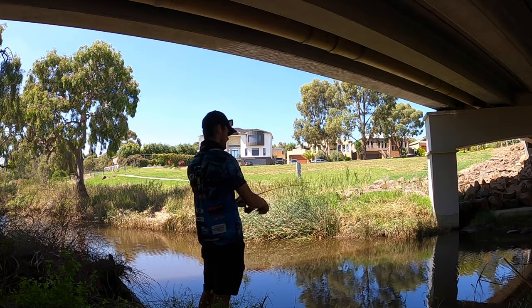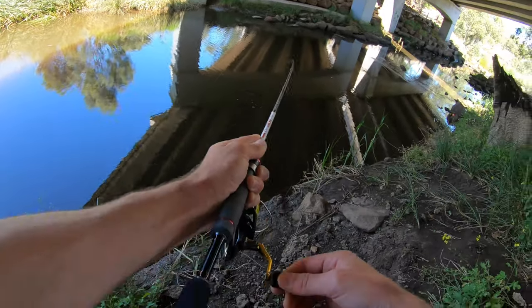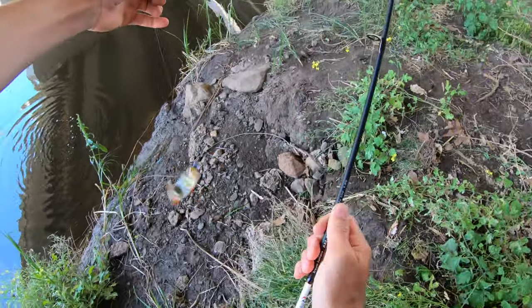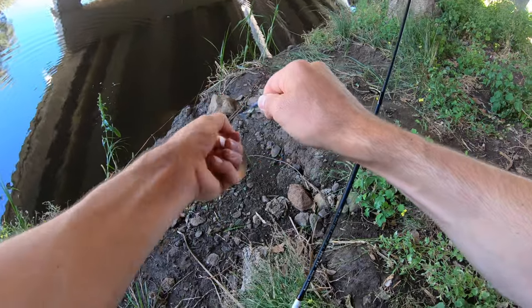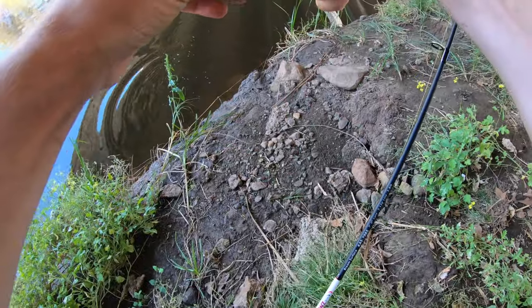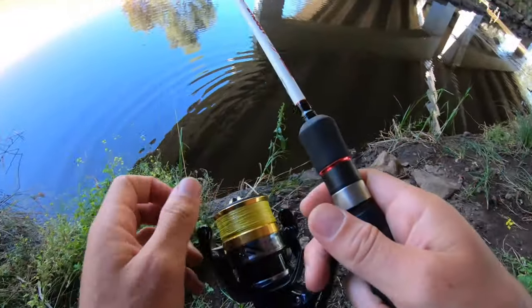Fish on. Another fish. Beautiful. Look at that. Oops. Off he goes. It was just pinned in the corner of the mouth. Easy release.